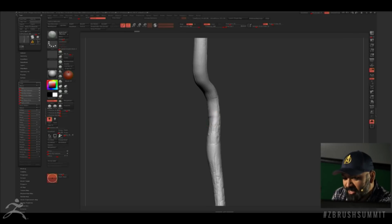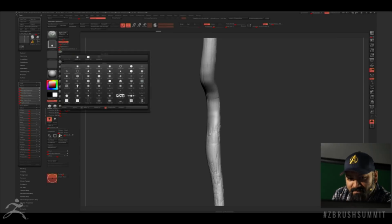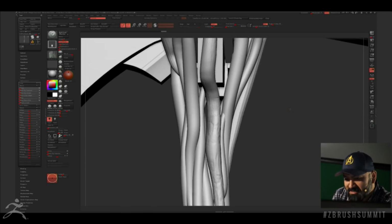And this was much easier than having an artist go around the whole 360 of the tube and try to detail it out, where most of the time you might not see any of the inside. So you can see that here, that alpha being applied. And that fixes that patch.